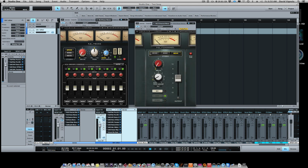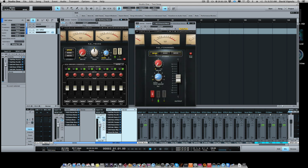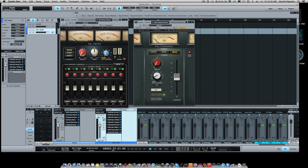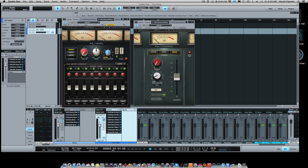So you have an SSL. I said Spike was a Neve. I think I said it was a Neve. It's an SSL, an EMI, and a Neve console. And just like the VCC by Slate Digital, this is meant to model the characteristics, the harmonic distortion, and all the circuitry of what happens when you run digital signal through an old analog desk.